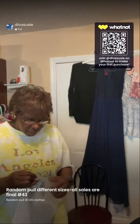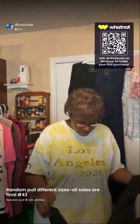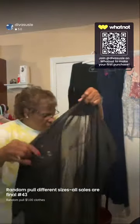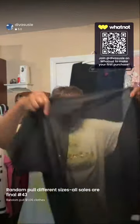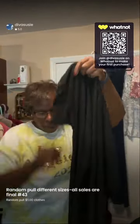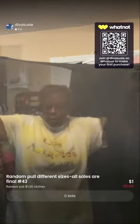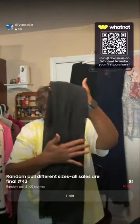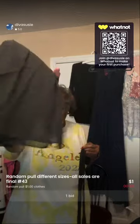This is, I think it's a kimono, size large, I think. It has a belt with it. This is size large. This is the name brand. This is black. You can wear it at the beach, or on your clothes as an extra for the cool days to accessorize your outfit. Size large. And it has a belt with it. You can wear it with or without the belt. Size large.